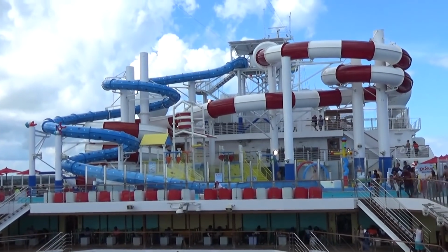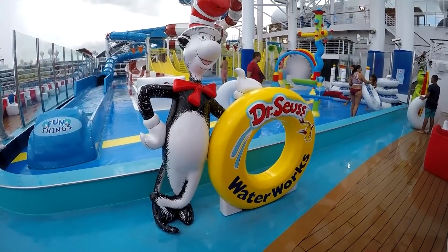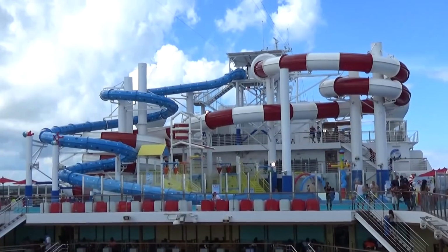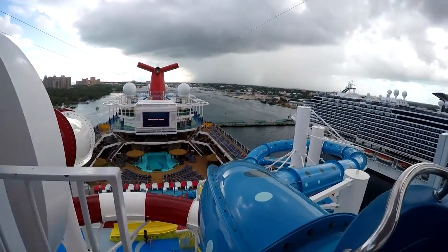So let's talk about the water slide area here on the Carnival Horizon. It's known as Dr. Seuss's Waterworks, and it's pretty fun. I quite enjoyed this area. Looking at it, I didn't think it would be that much fun or that neat. But I had an absolute blast. Went there this morning and there was nobody there. Went on all the things with no lines.